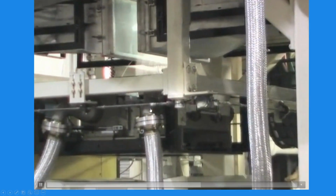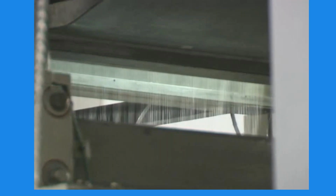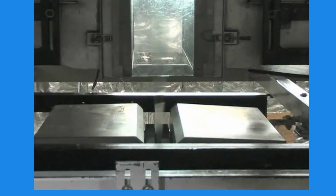You can see the fibers coming now. In the state-of-the-art systems from Reifenhäuser, you can't even see the fibers being made because it's completely enclosed, which has much better control of the process. But this is open, which is good, so we can see through.